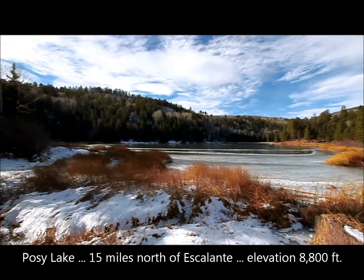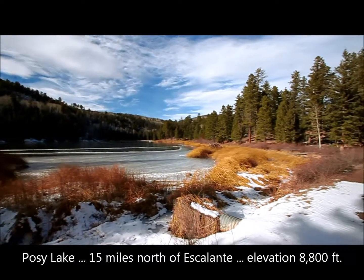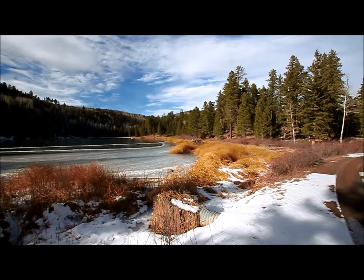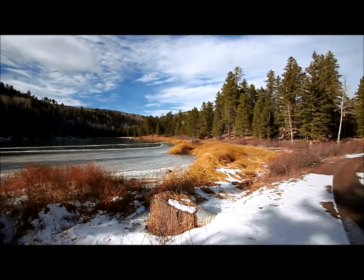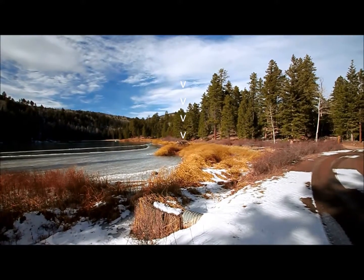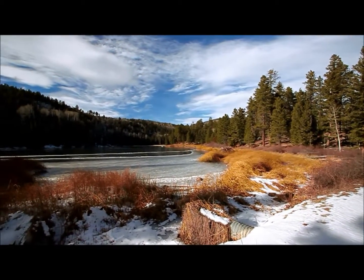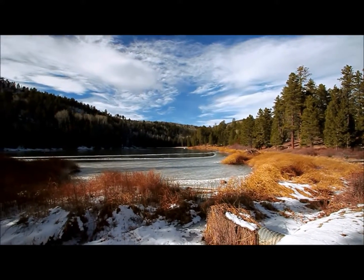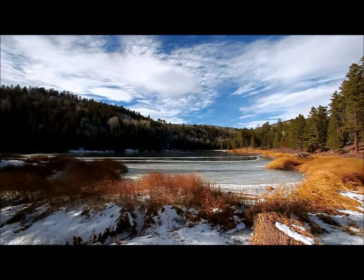The lake is freezing over. Kind of right in the center of my lens, you might see two people out there. And I think those two people and Jeannie and I are the only ones up here. See the beaver house right in front of me? And down there is a dock. I don't know if that's for swimming or what, but very pretty. We're up at a pretty high elevation here.